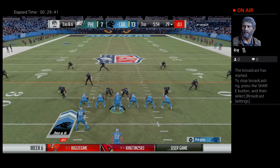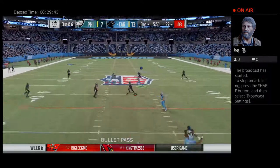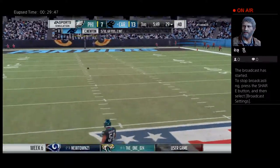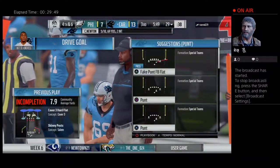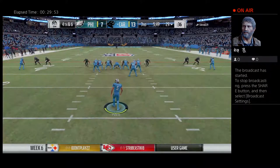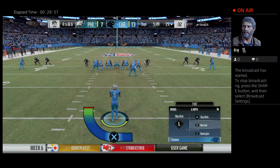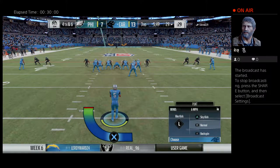Play clock winding down. On third down, Newton. A bullet throw, but incomplete. Well, too much oomph, too much mustard there on that pass. Yeah, really turned it loose, didn't he? Really cut loose with that one. Sharp, strong. Didn't lead to a completion, though. Made it very difficult.